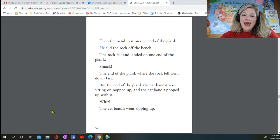Then the bandit sat on one end of the plank. He slid the rock off the bench. The rock fell and landed on one end of the plank. Smack! The end of the plank where the rock fell went down fast. But the end of the plank the cat bandit was sitting on popped up, and the cat bandit popped up with it. Whiz! The cat bandit went zipping up.